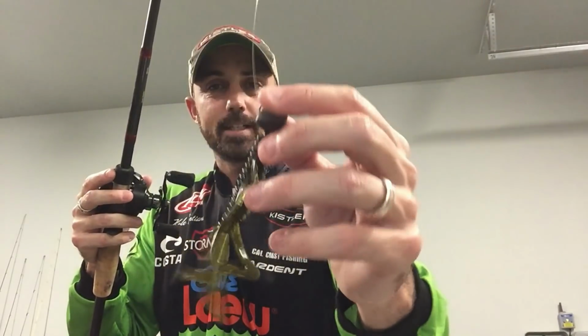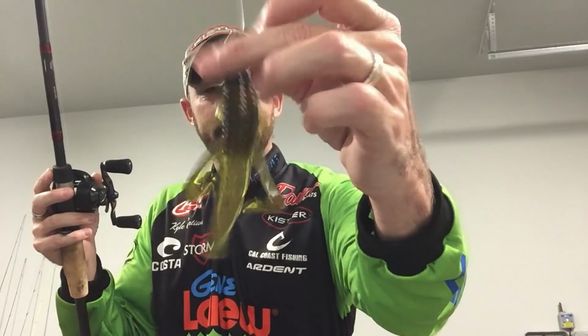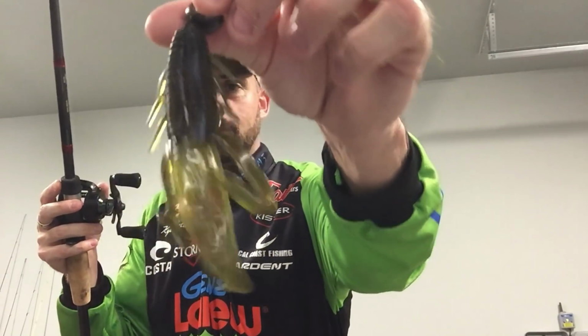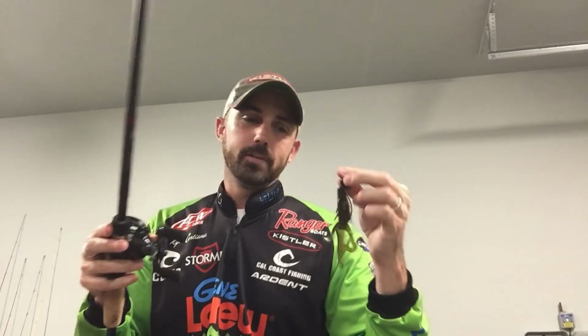This is the 11/16 ounce weight, so it's basically a 1/2 ounce weight. Comes with a 4/0 Owner hook. And this is the color Sooner Run, which is kind of like a watermelon red. And this is the standard size bug. They've got this one, they've got a small one, and they've got a great big one. Well, I threw the great big one a bunch too. So let me show you guys the great big one.